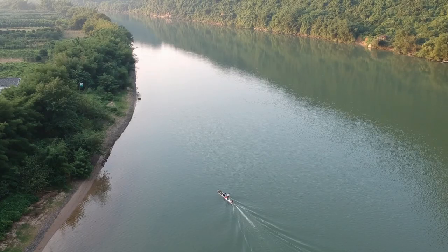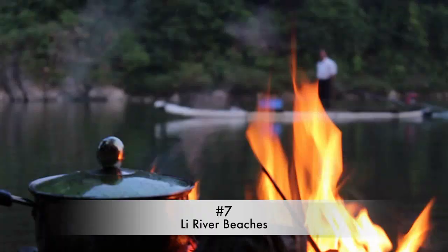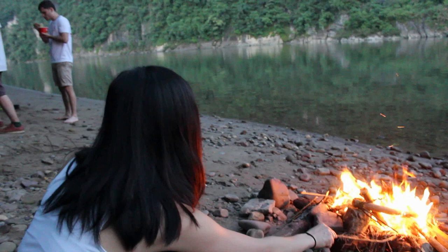There are a couple beaches where you can hang out along the Lee River. One of them is Double Beach and one of them is Secret Beach. They're about a kilometer north from West Street along the Lee River, and it's an excellent place to see the sunset, and you might even see some water buffalo roaming around.